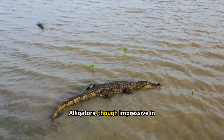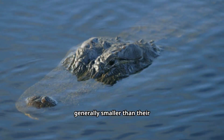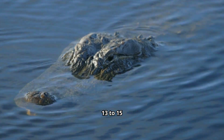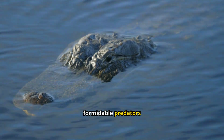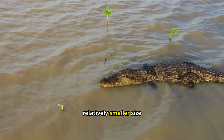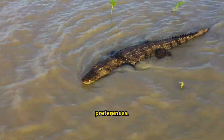Alligators, though impressive in size, are generally smaller than their crocodile counterparts. They typically reach lengths of 13 to 15 feet. This size makes them formidable predators, but still smaller than many crocodile species. Their relatively smaller size can influence their behavior and habitat preferences.